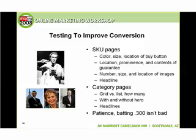Certainly on SKU pages, where you place the ever important buy button, the color of that button and the size of that button, how you handle your guarantees, whether you use one large image or several small images, where you put thumbnails, and the headline is quite important. On category pages, up one level, we've had some good success testing grids versus lists, how many products are displayed, the absence or presence of a hero product, and again, headlines.